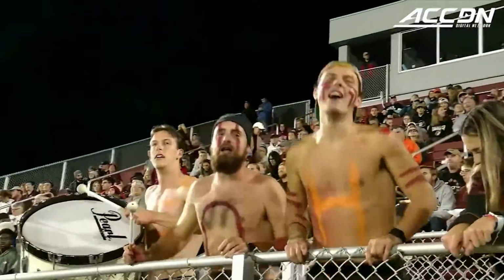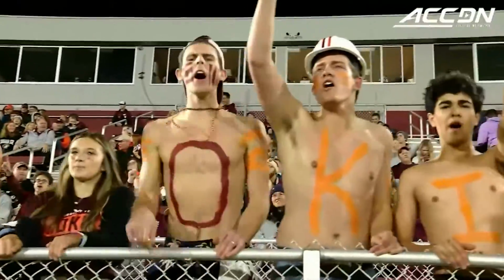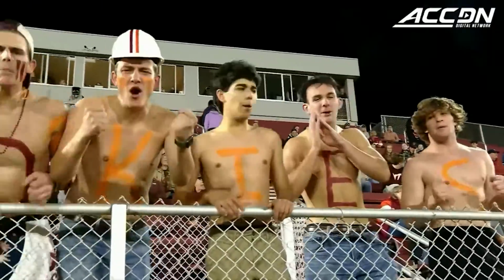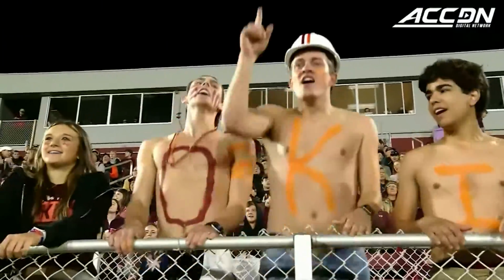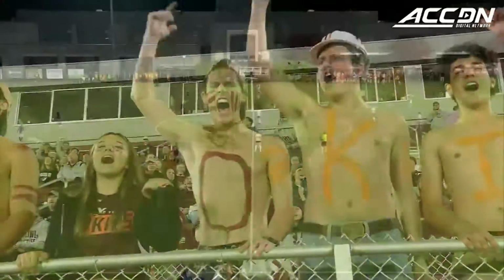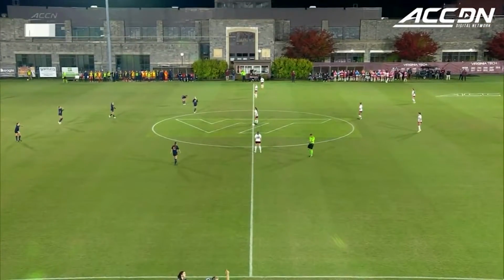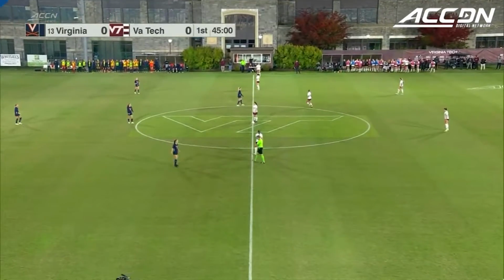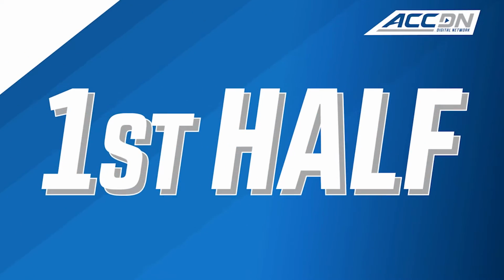Waiting on first kick. Again, the legendary shirtless boy. It's been a tradition since you were playing, Morgan, and you're still out to support this Hokies team. Referee today is Mark Kadlesick. Of course, Virginia in blue and in white. Those are the Virginia Tech Hokies.